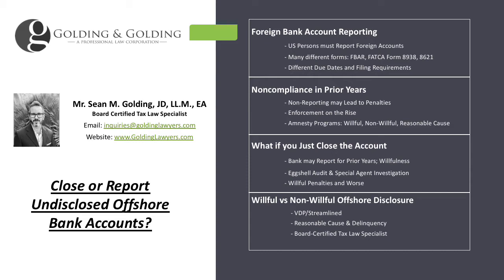There are different threshold requirements for these forms depending on which category of asset you have. Some of them have different filing requirements, and extensions and due dates will vary on the different forms, so it's important that you have an idea of what you have so you can determine what needs to be reported, what the threshold requirement is for reporting, and when that reporting is due.